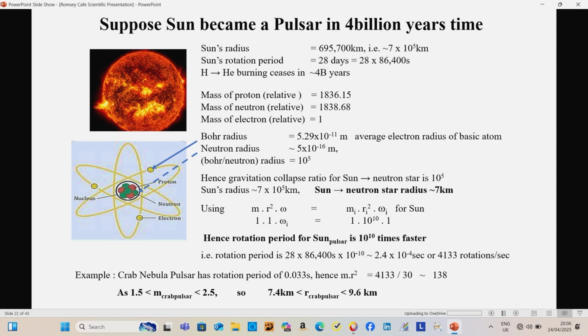But with the Crab pulsar, which rotates 33 times a second, if you work out what this ratio is, this mass times radius squared, you will actually find that the size of the Crab pulsar is between 7.4 and 9.6 kilometers. Now, how do we know the mass of the pulsar? Very simply, if there are any orbiting objects fairly close to the pulsar, we can see the disturbance in the orbit, and from that we can work out the mass of the pulsar.